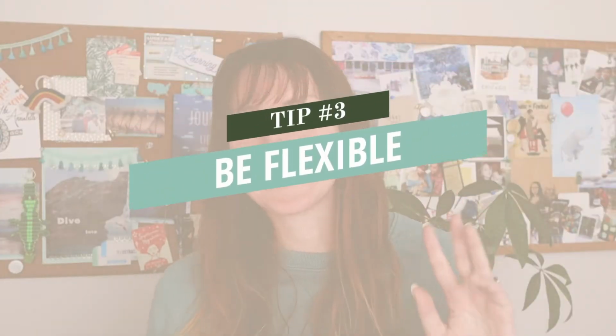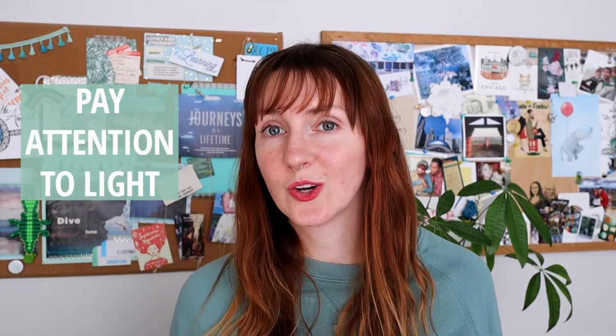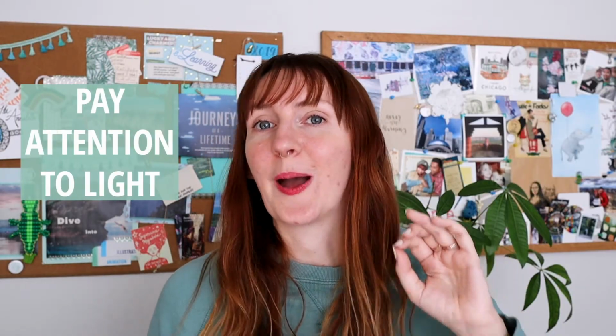Tip number 3 is to be flexible. Don't be afraid to move around if necessary. If you're not in the spot that's getting the best light, see if you can reposition yourself or try from a different angle. If I'm shooting video at home, I'll often move further or closer to a window depending on the light, or even walk into another room depending on where the sun is during the day. Maybe I'll move a curtain or adjust my blinds in order to get the right amount of light. Be aware of how the light shifts and changes in order to capture your video at the perfect moment.